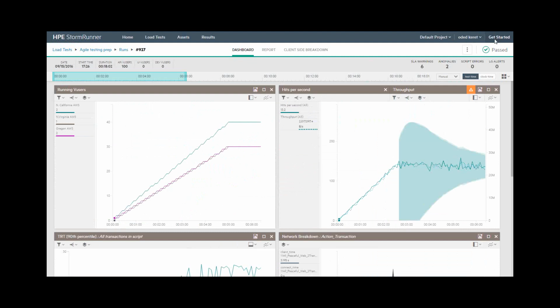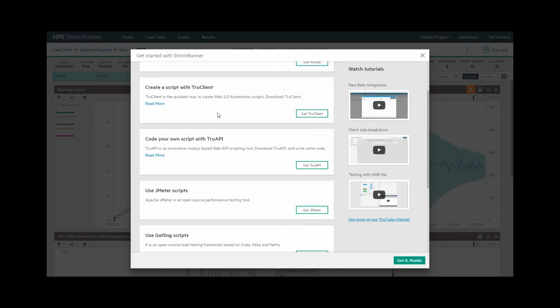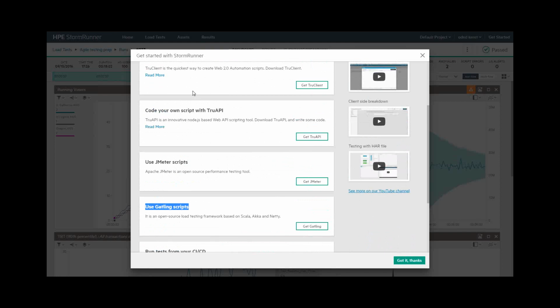So first of all, as I mentioned, if you already have ViewGen scripts or TrueClient scripts, you can just use those. You can just zip them and upload them to the application. If you are trying some open sources and have JMeter scripts or Gatling scripts, you can upload those as well. We will run them for you. We charge a bit less for them because we assume that you went with open source because you like things for free. We are going to charge you for the cloud infrastructure, so we still need to get paid.